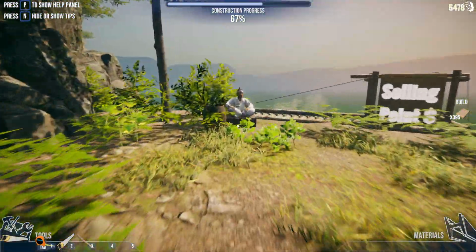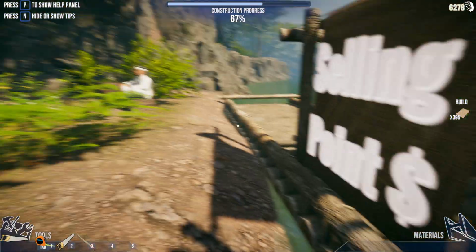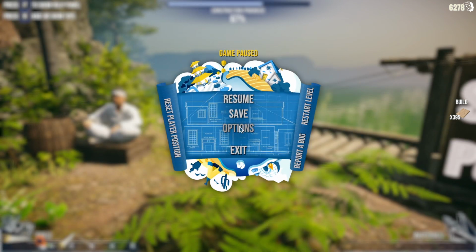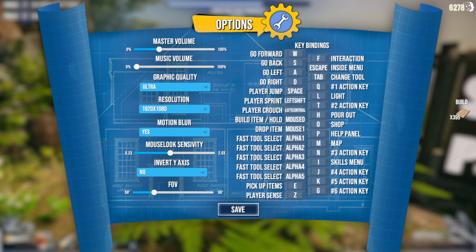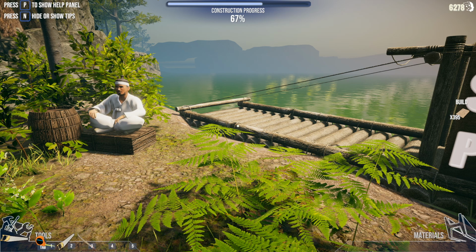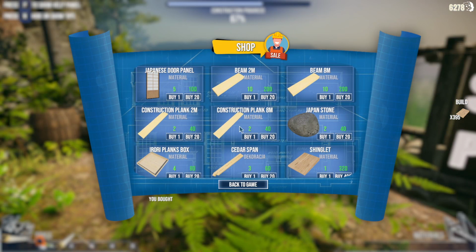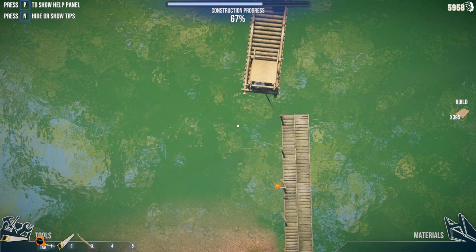Maybe we need to buy from this dude. Hey, dude. Oh, what's that? Okay, how are we buying stuff? Shop. Map. Shop is O. What's a map? Cool. Shingles. 400. Was a required material. Here we go.